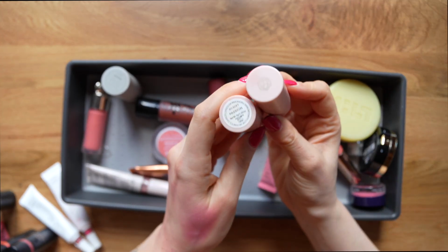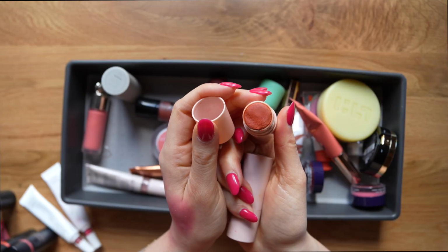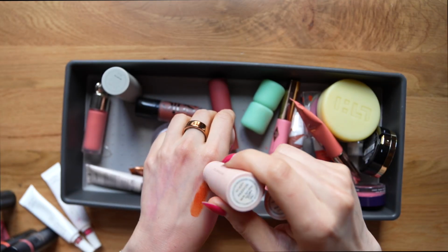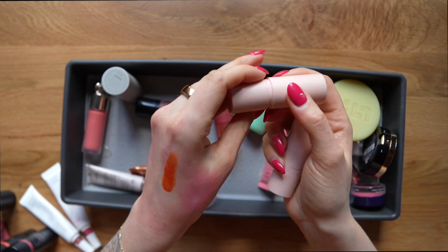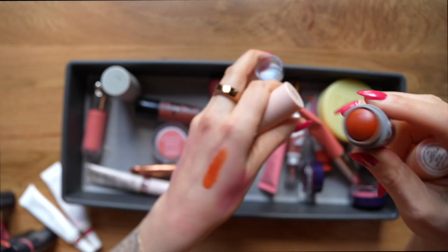Two more Cosmetics blushes that I missed. We have Passion and Venetian Rose. I know I'm gonna keep both of these because they are really beautiful colors. Passion is like a bright orangey shade. Actually reminds me a lot of the Milk one. Between the two, I do prefer the Cosmetics.